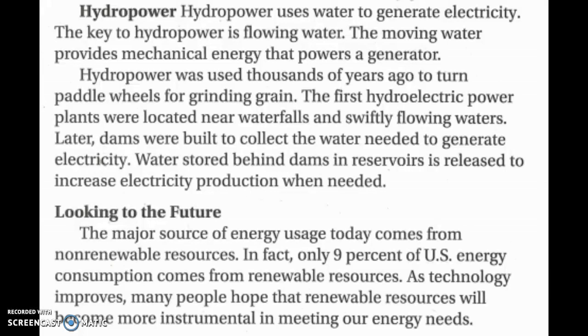Hydropower. Hydropower uses water to generate electricity. The key to hydropower is flowing water. The moving water provides mechanical energy that powers a generator. Hydropower was used thousands of years ago to turn paddle wheels for grinding grain.